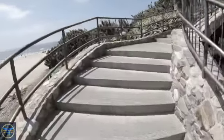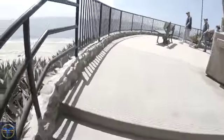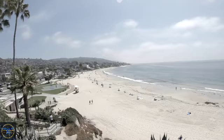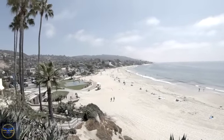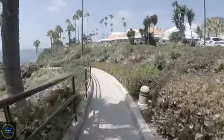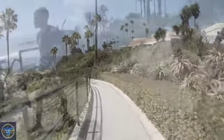I'm now going to take a walk up these steps to give you a view of what Laguna Beach looks like with a little bit of an elevation. Absolutely gorgeous. I'm now going to take a walk down to the beach and show you the Marine Reserve.